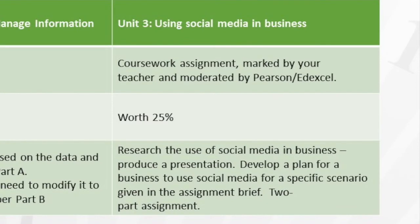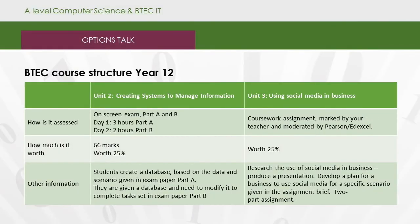Unit 3 is what we might call coursework. It's a practical assignment, and this is based on the theme of using social media in business. It's worth 25% of the overall marks, and here students research the use of social media in business as the first part of their assignment, and then the second part is they actually develop a plan for a business to use social media for their specific marketing and advertising purposes.